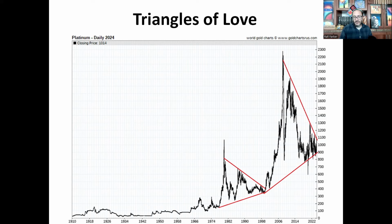And now here I wanted to show some price action. We have going back to 1910, this chart I got from Gold Charts R Us. And what we see here is 2 major triangles from 1980 to about 2000. Platinum made a parabolic top at the same time that silver made a parabolic top. So we see that during monetary crises, platinum does make a moonshot, slingshot, just like gold and silver does.